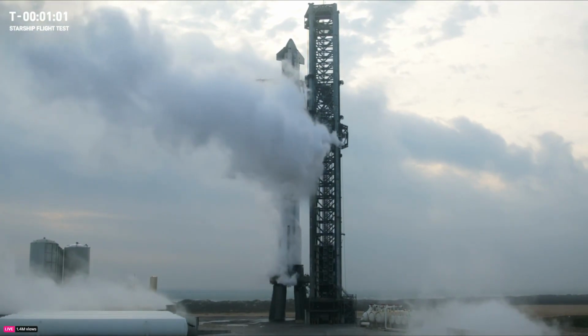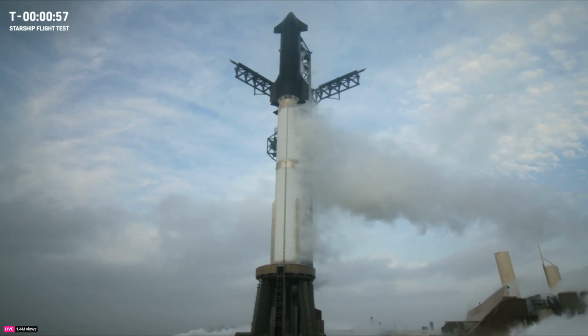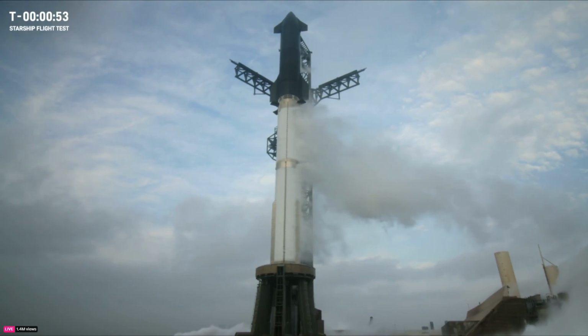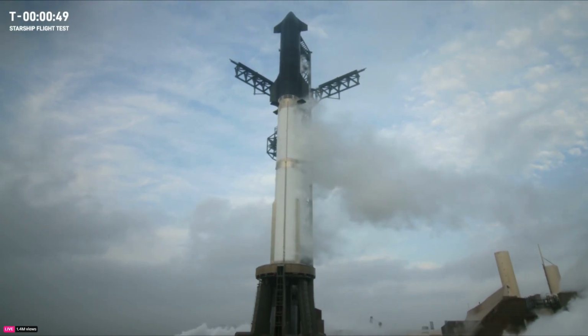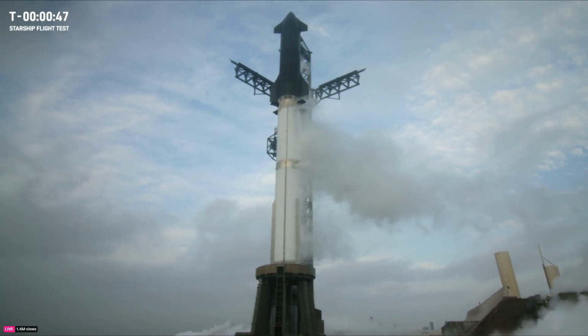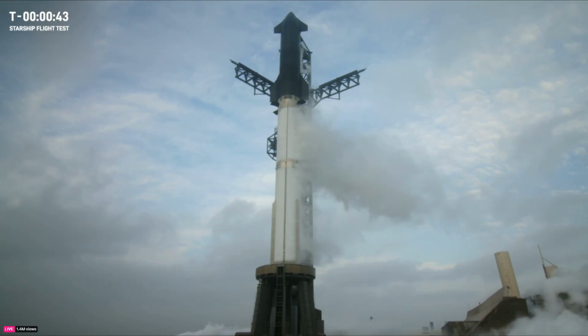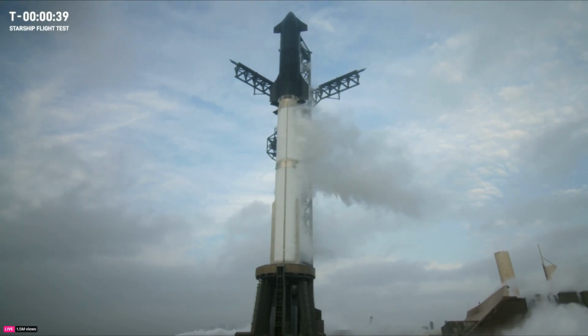And then after that, the quick disconnect will retract. The engines will start to throttle up, and then we'll see liftoff about 1.5 seconds after T0. So we're under 1 minute away. Don't be shocked if we hold at 40 seconds before, but it sounds like the winds are cooperating today, and we'll be able to move right past that, not tracking any other technical issues that could hold us.